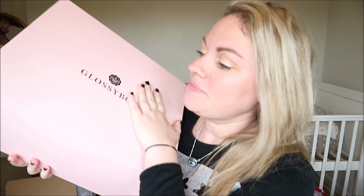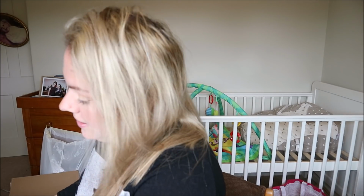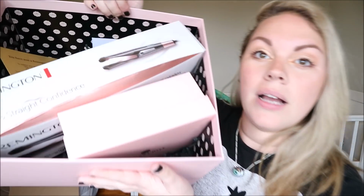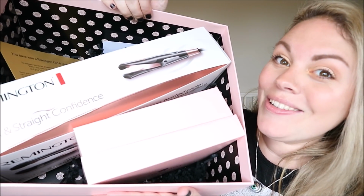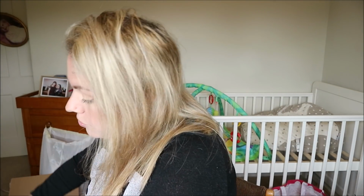I can't get it out. Anyway, this month they've partnered with Remington, and in here is something very exciting. Oh, it's very heavy. Let me get it. Oh my goodness. Okay, so as you can see, this is different to a normal Glossybox. Now, where the partnering with Remington has come in is these.